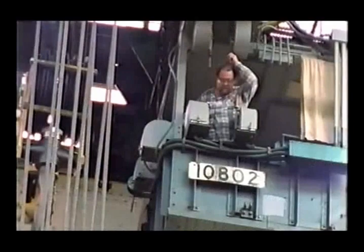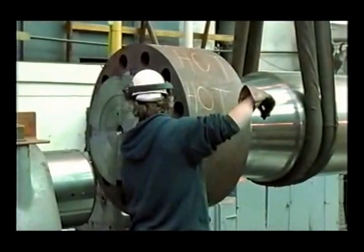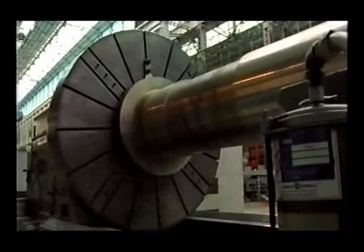The shaft is lowered into a giant lathe for a final machining. The lathe can turn pieces up to 67 feet long that weigh up to 61 tons.